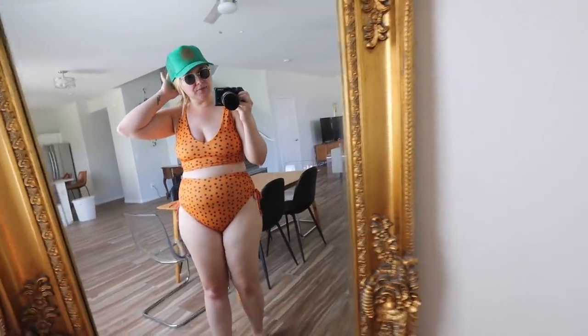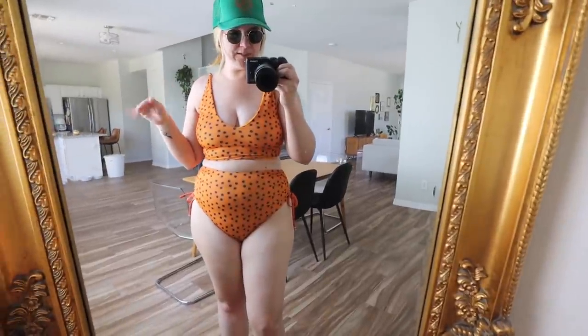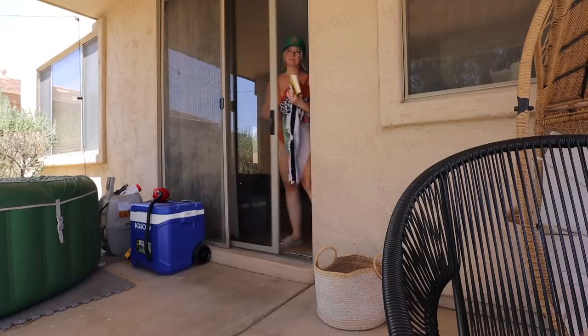I'm wearing my thrifted PBR hat, which is amazing, and I'm wearing this swimsuit from the brand called We Wear. But yeah, we're gonna go get some sun and do some reading.